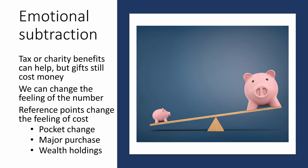Emotional subtraction. Tax or charity benefits can help, but gifts still cost money. Often we can't change this number, but we can change the feeling from the number. In math, a number is a number, but in emotion, a number depends on the story of the number.